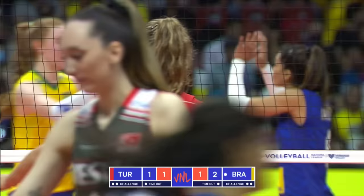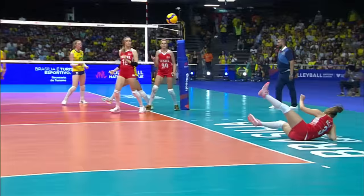Well, now she's found her range. Anytime the ball is in that airspace, you just expect that outcome. The kill for Brazil.